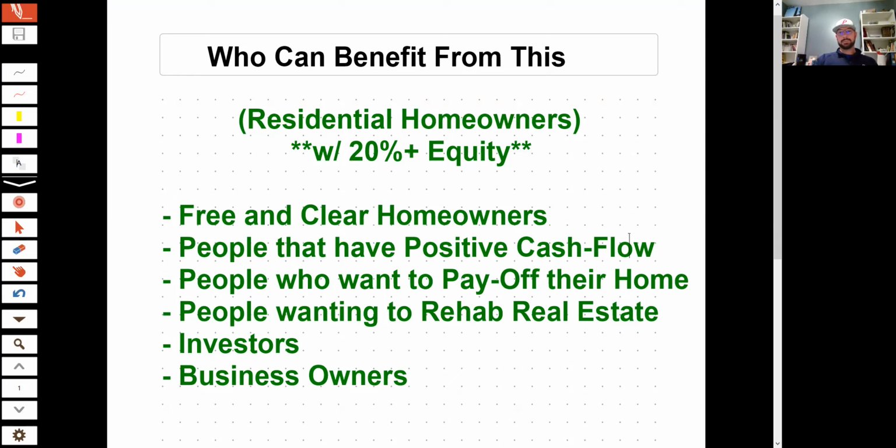This is a biggie: people that have positive cash flow. What that means is you have to make more than you spend. There has to be a spread there, and the bigger that spread is, the better this works. That's a very, very important thing. You have to have a positive cash flow spread. If you don't, and you're living paycheck to paycheck, then we need to have another conversation. And I do help people with that just for the heck of it, because I like to see people get out of the hole. But this is a biggie: positive cash flow, make more than you spend. And the more consistent you are with that, the better off you are.